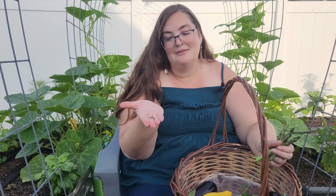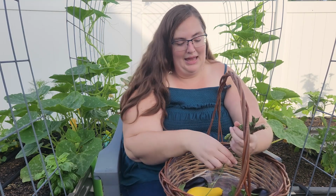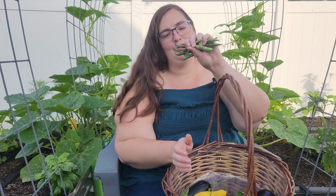I also picked, I don't know how well you can see this in my hand, about a tablespoon of coriander seeds. They go in our spicy pickled eggs, and I love that I can just come out to the garden and grab some. Last but not least, I have a handful of green beans from my volunteer plant. It'll be nice to start getting green beans off of the plants I actually planted, but I'm really grateful for that volunteer because we would not be eating green beans yet.